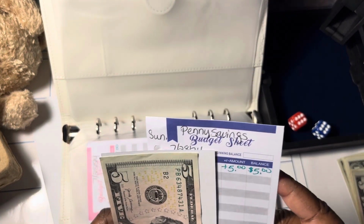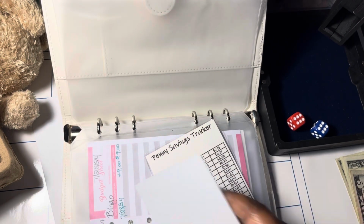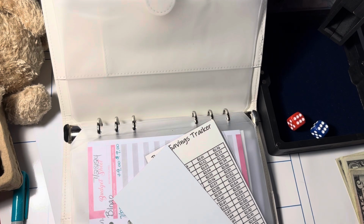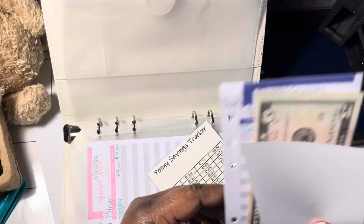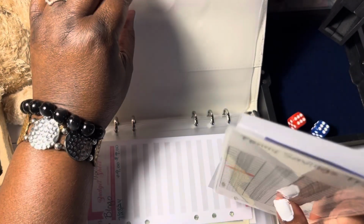Yeah. Penny savings. Okay, I like that. I really do. I know I saw another one. All right, we need 45 more to go in here. Yeah, I had so many in here, guys.